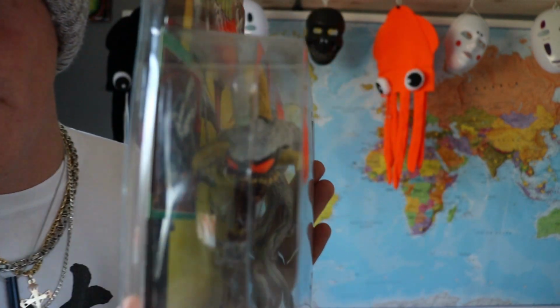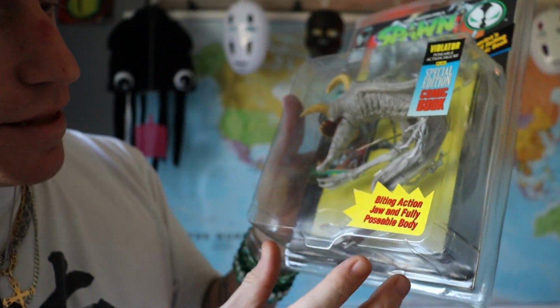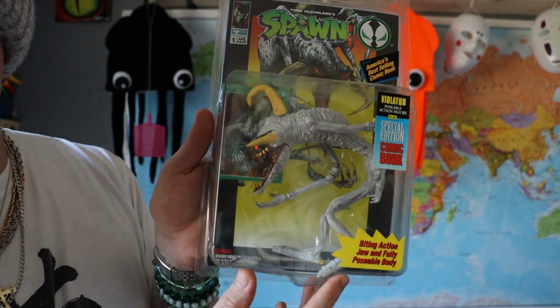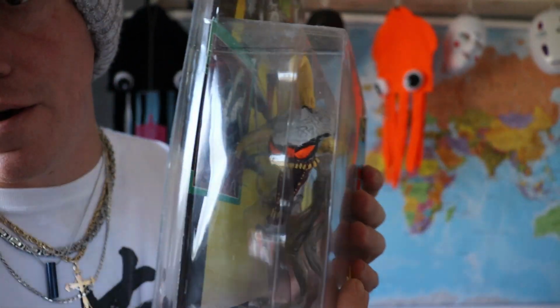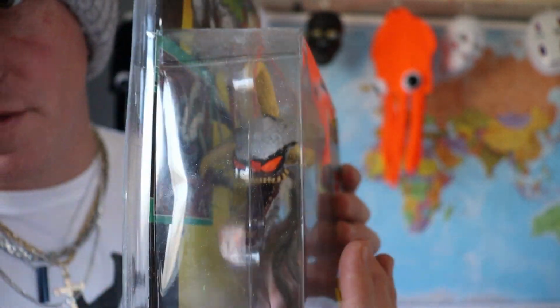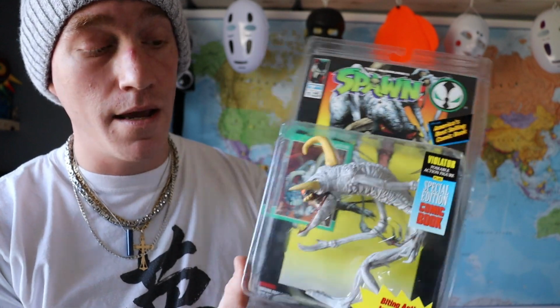It's an incredibly cool figure. I'll never take it out of the packaging. If you were to take it out of the packaging, there's no way it would stand up anyway. And when I have my black light on, the eyeballs glow so well. So this means a whole lot to me.